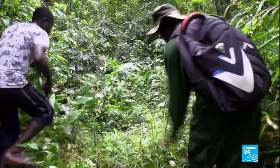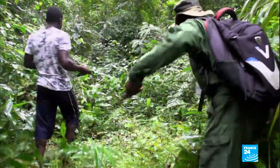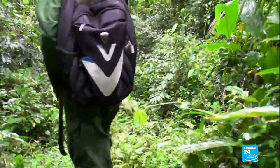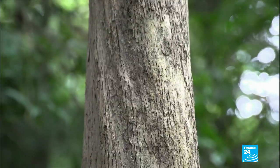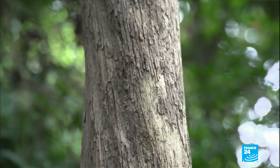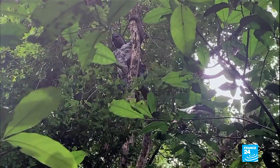So from 2013 to 2018, we have been searching, and we found out that it only grows 400 meters above sea level. So I told the team that, well, we have Kambui Hills in Kenema, so can we go there? And they said yes. And we came to the forest, and we climbed the hill, and finally, we saw about 3 to 4 trees.